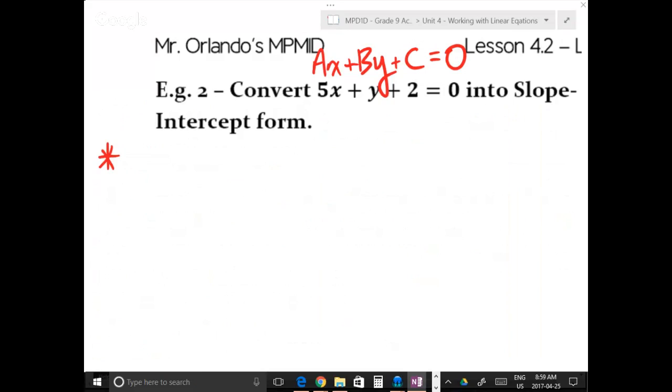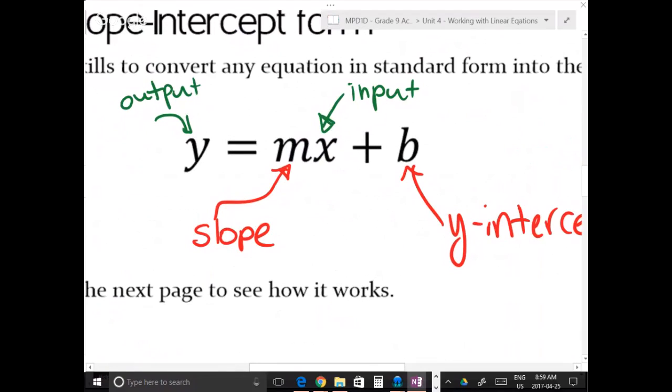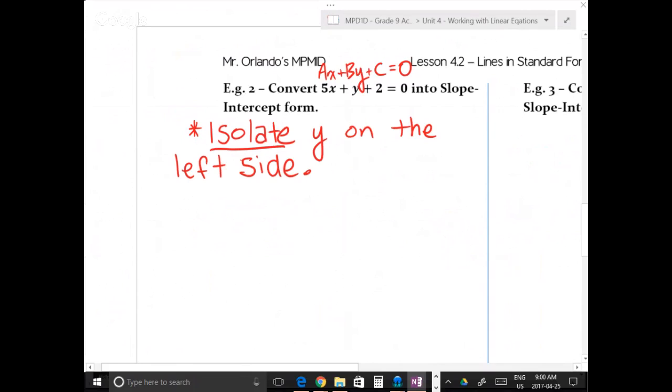So here's the thing. In slope-intercept form, in y equals mx plus b, what have we solved this equation for? What equals something? What is by itself? What have we isolated? Output, y. We've isolated y. The trick to this equation is we've made it so that only the y is on the left side and everything else is on the right side. So that's what we're going to do down here: isolate y on the left side. Then we're going to tell y that it's not welcome on the right side of the equation.